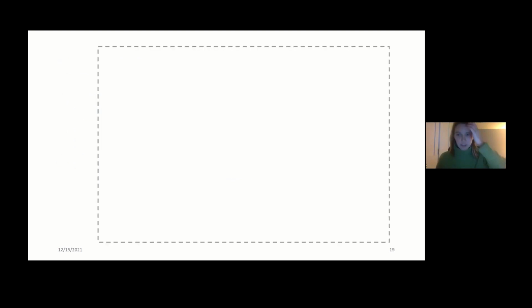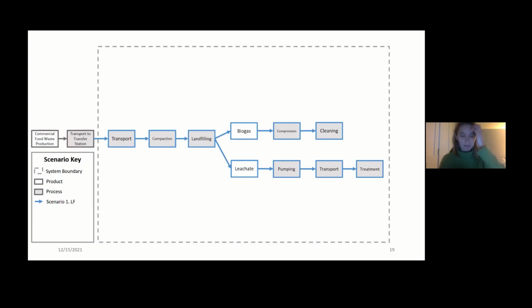Okay, so I'm just going to quickly walk through what an LCA actually looks like, because it's very theoretical sounding, and this visualization is just aimed at helping people understand what's actually going on behind the scenes. It's a lot of spreadsheets, but I tried to make it more visual, and this is just an example. This isn't necessarily the actual scenarios that we'll include, but it will probably be similar to this.